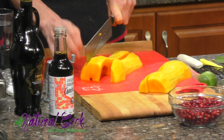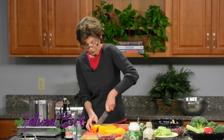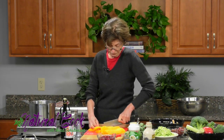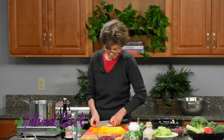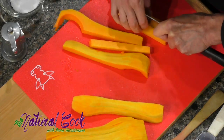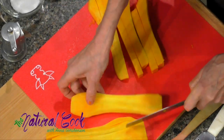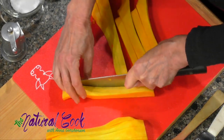And don't forget that sage also is a wonderful herb that can help you in the cold season. If you catch a cold, then you can just make a tea and drink it, or you can gargle with it if you have a sore throat. So it's really a fantastic herb to incorporate into your diet. And it goes very well with squash.